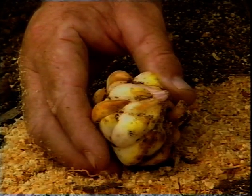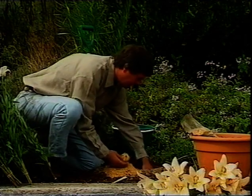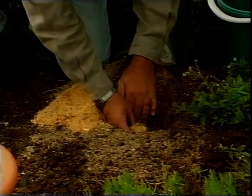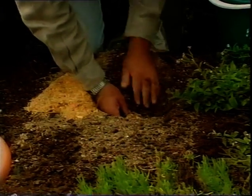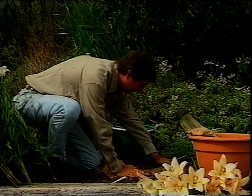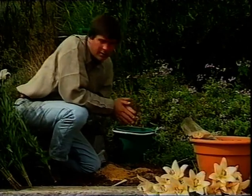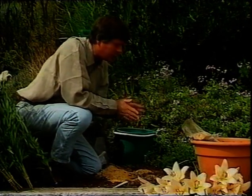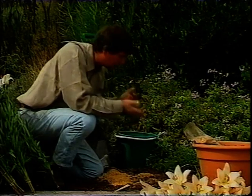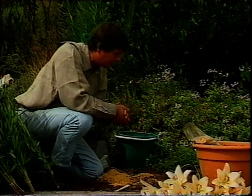So as soon as you buy that lily bulb, the best thing is to take it home, get it planted right away. Now, the hole should be around about 10 centimetres deep. Put your lily bulb in at 10 centimetres depth, cover it over, and you've done the job. Now, when the growth commences, which is normally about October, give the lily a general fertiliser or a slow-release fertiliser, just to feed it through those summer months.